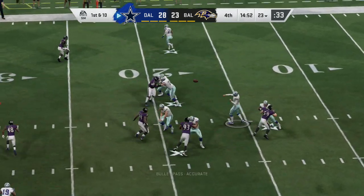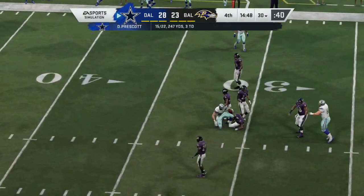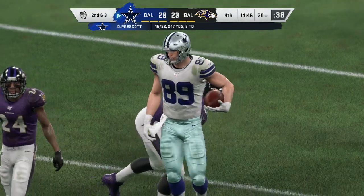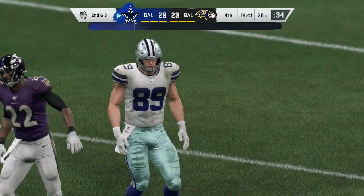Following the interception, here's Prescott. Got an open man, the tight end, Jarwin. And this will go as a gain of 7 as he gets it to the 30-yard line. 7 yards, the pickup on the pitch and catch.